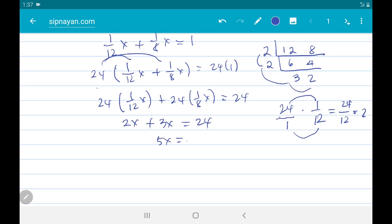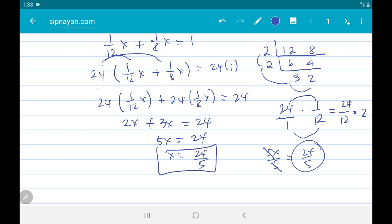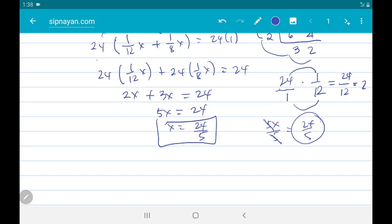So 5x equals 24 and x is 24 over 5. I divide both sides by 5: 5x over 5 equals 24 over 5. So x is 24 over 5. As a mixed number, 24 divided by 5: 4 times 5 is 20, and 24 minus 20 is 4. So x is equal to 4 and 4/5.